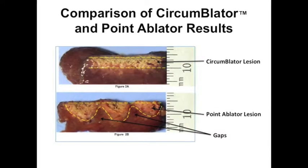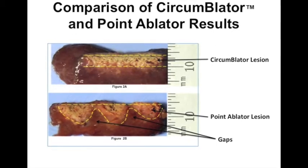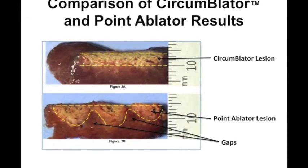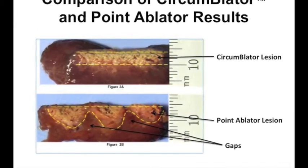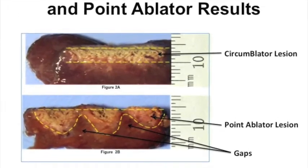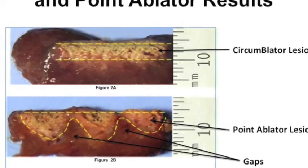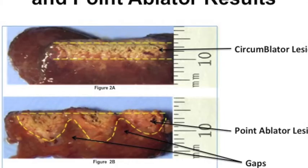This picture shows results of tests that AblaCor recently performed. See the continuous linear ablation line in Figure 2A? Compare that to the gaps created with the point ablator in 2B. Gaps allow leakage of the irregular electrical signals. This can result in AFib reoccurring, repeat procedures, and potential for the risk of stroke.